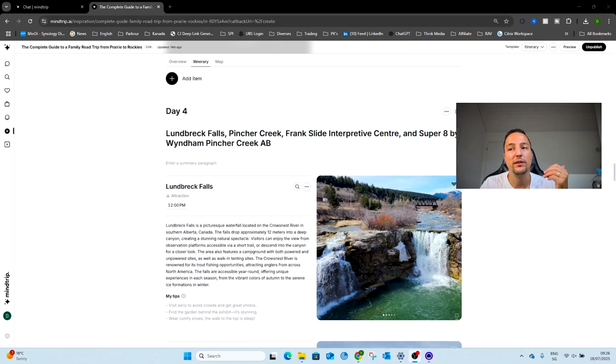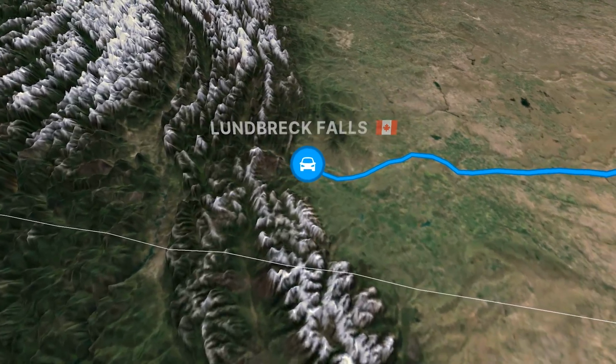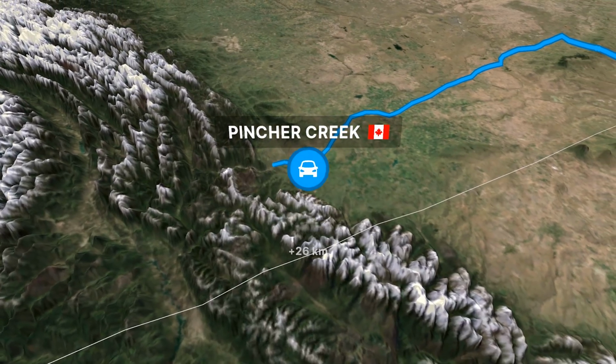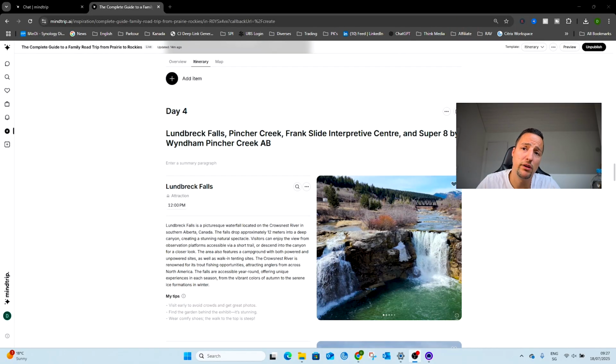And when you go further down to the next day on the list, at lunch we're gonna stop at Lundbreck Falls, which offers picnic tables, flush toilets, and plenty of space for kids to run around safely. This is a strategic stop for your trip because you not only get rewarded with beautiful scenery, but kids can also run around and let some energy out. That's also important, as we all know.